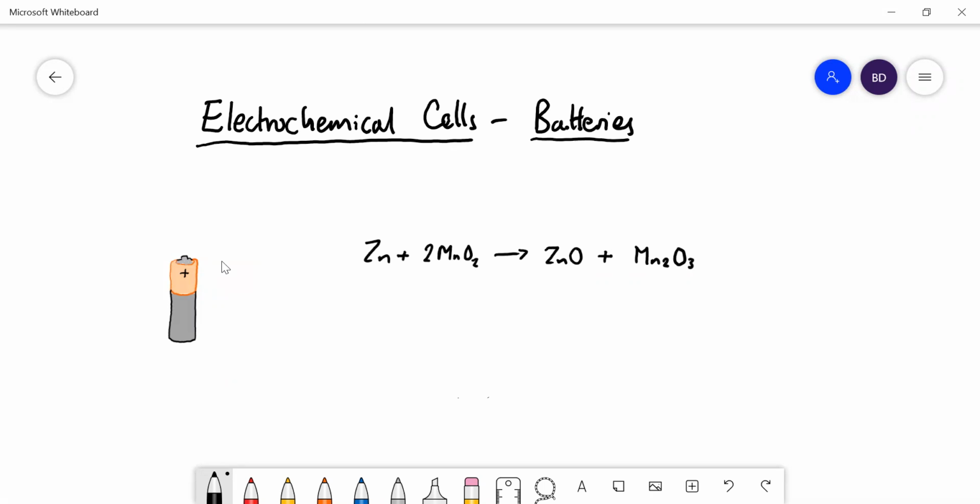They provide a supply of electric current, electrical energy. Now, how do they do that? What they do is they convert chemical energy into electrical energy, so the chemical energy can be used to drive an electric current, make an electric current flow.